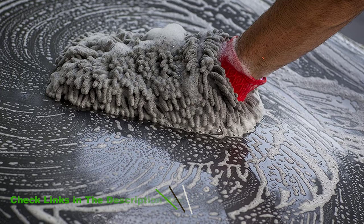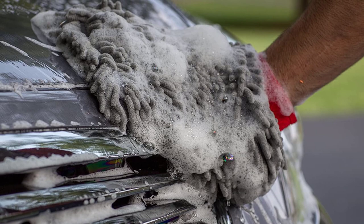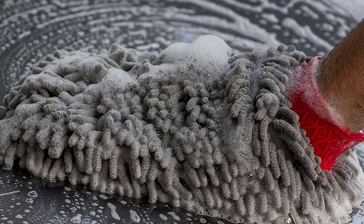That's key, as it helps ensure you don't drag dust particles across the paint and scratch it. While this mitt, like the others on this list, is designed primarily for you to safely clean your vehicle's painted surfaces, another benefit of its soft Chenille fibers is you can also use it to wash the vinyl windows, often used in convertible tops, without fear of scratching them. This mitt comes in a single size, with a knitted elastic cuff designed to help you keep it on your hand when it's loaded with water.